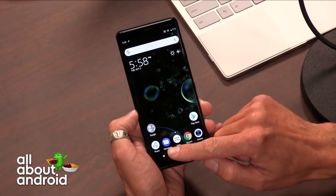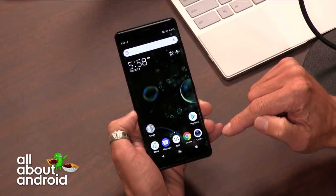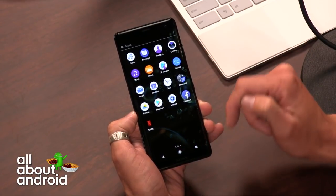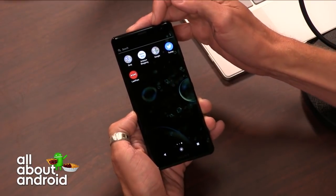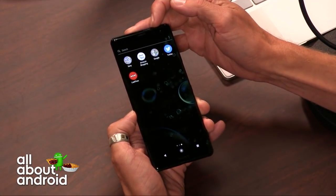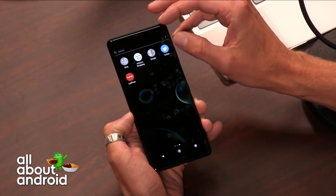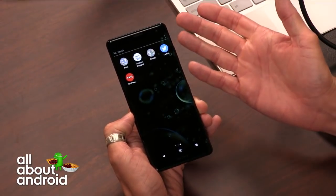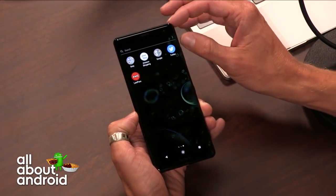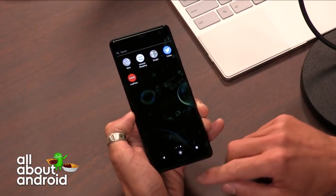It's a 6-inch 18:9 display versus the 16:9 display that you had on the XZ2 Premium. So the bezels end up being a little bit more minimal by comparison. That was one of my big complaints on the XZ2 Premium, that it had these really deep bezels on the top and bottom. Some people are okay with that, but I feel like our eyes are getting more and more used to thinning those lines out. And thankfully, they've done that here.